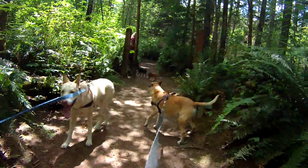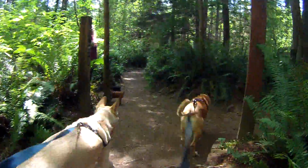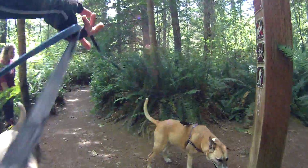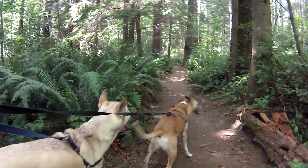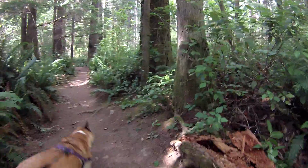Here, guys. All right, take a right, Daisy. We haven't decided which way we wanted to go yet. Come on, guys, we're gonna go right. He likes small dogs, but I never can tell with her. Come on, guys, we're going this way. You too. Have a good hike.